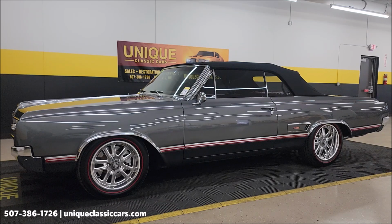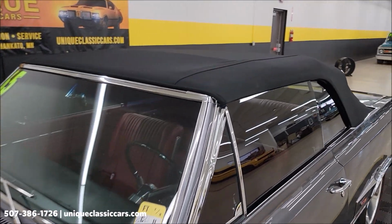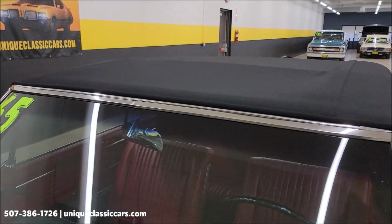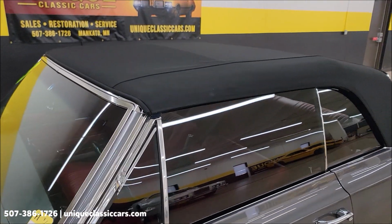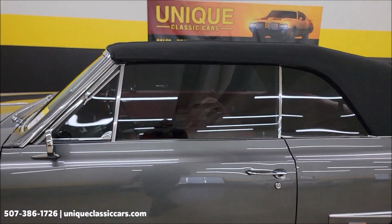I'll get that rear window zipped up and we'll check out the convertible top. And the convertible top up. So, nice tight fit above the windshield. Black fabric top. Nice quality fabric too. What you'd expect in a car with this much detail to it.